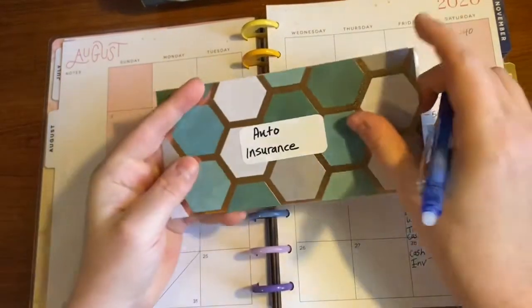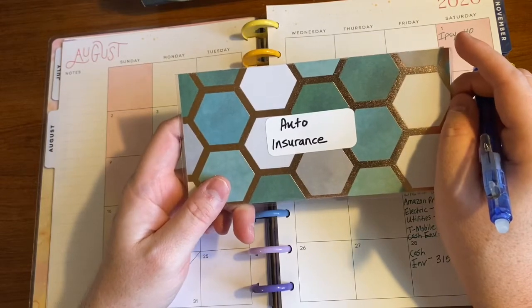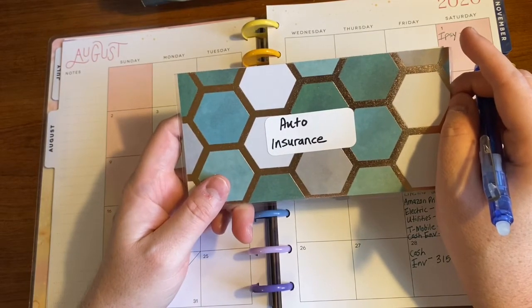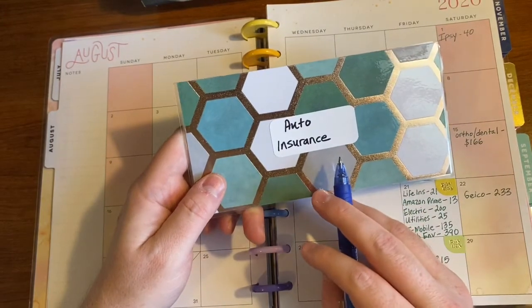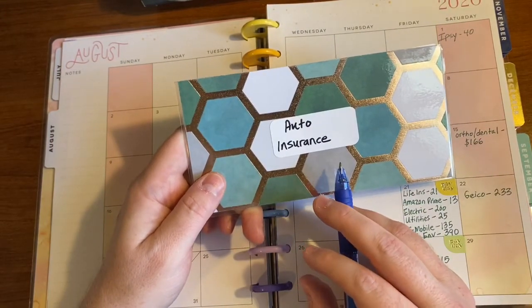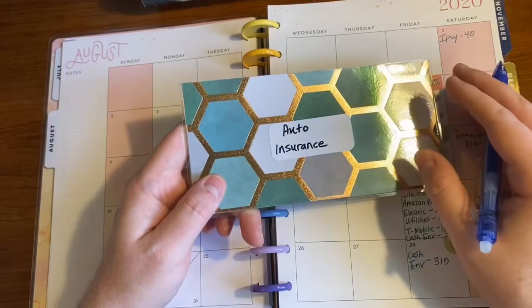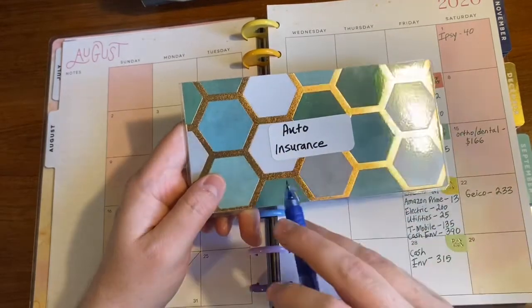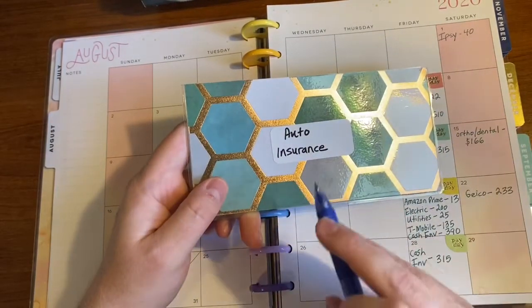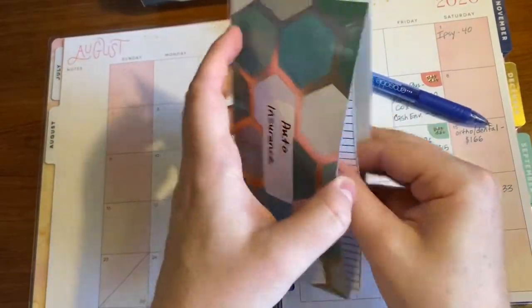I had ordered my wife some cash envelopes recently from an Etsy shop called Our Budget Life. She had an envelope left over that she wasn't using, so she said we could use it for our auto insurance. So the little regular white envelope I was using, I threw that away and moved that money over to this one. I'm just going to show you what's in there now.